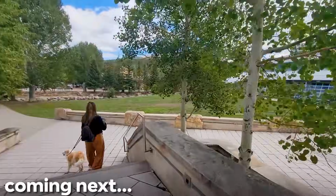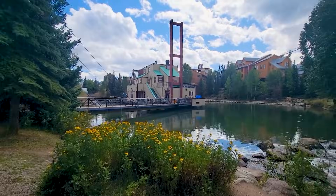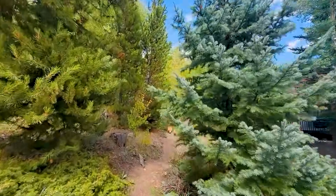Today we're gonna basically be doing a day in the life of a local here in Breckenridge. We're right outside one of our rental units. So we're trying to simulate what it would be like to actually live here, walk right out your back door and get straight into the adventure. So we've got this little trail just on the back side of our condo.